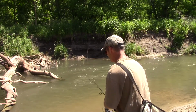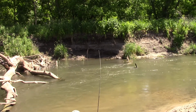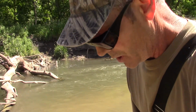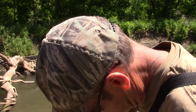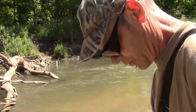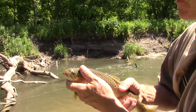Here we go. Come on, buddy. Nice. Nice fish. I'll show you this one. Unhook the maps. Come on out of there now. I tried to take the barbs off of these last night, so I'm pretty sure it's almost debarbed. Right on, just about 14.